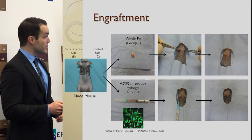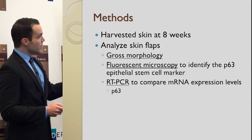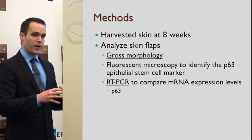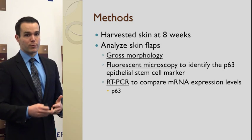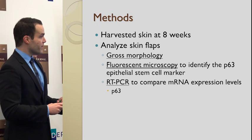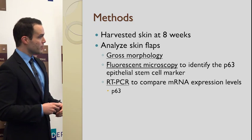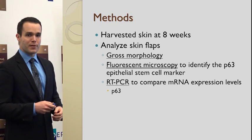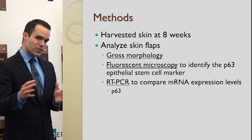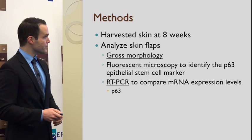So then at 8 weeks, we harvested these skin flaps to give it adequate time for those cells to incorporate, for angiogenesis to occur, and for fibrosis to occur if it was going to. And then we analyzed the skin flaps for their gross morphology, used fluorescent microscopy to identify the P63 epithelial stem cell marker, and we used RT-PCR to compare mRNA expression levels of P63 over time.